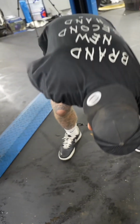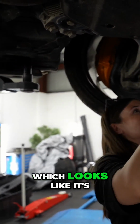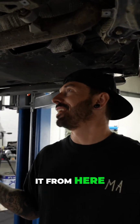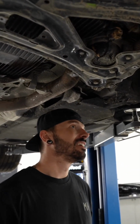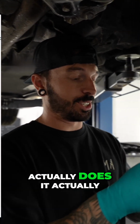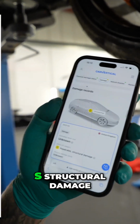Hannah started removing all of the bolts for the under tray, which looks like it's going to need replacing, so we can inspect to see if there's any more damage hiding underneath it all. But things were looking pretty good. If you looked at it from here, you'd never think it had been in an accident. But if you were under here and you did a CarVertical check, then you would have known it had been an accident, because it actually does show up on CarVertical as a category S structural damage.